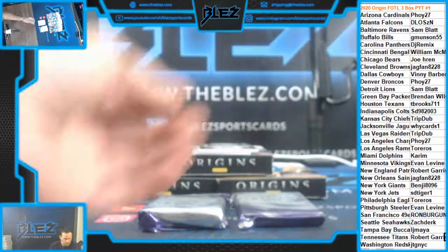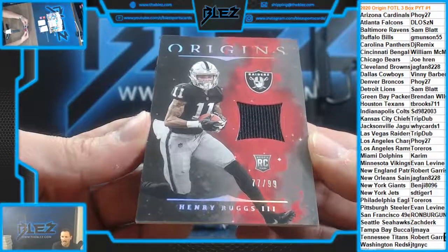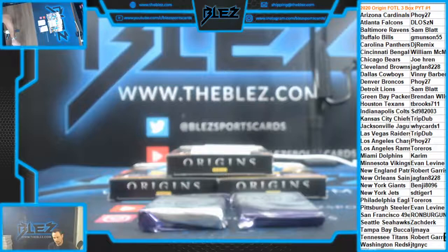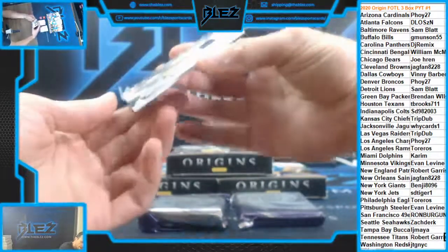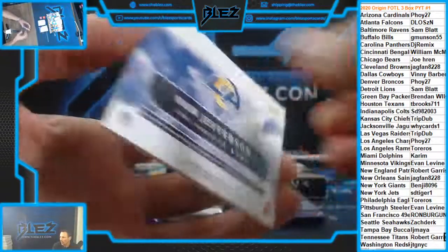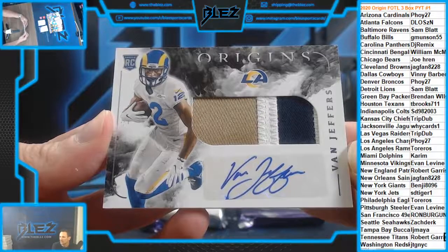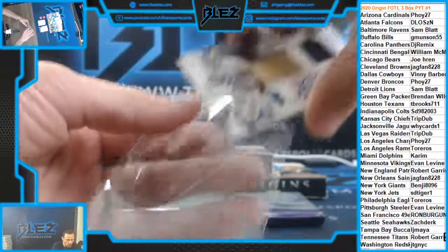Let's get into our hits. Relic. We have a jersey piece to 99. The Raiders, Henry Ruggs out of Alabama. We have a redemption. Oh, that's nice. Ooh, so this is what this stuff is gonna look like. Unnumbered, out of Florida. Our Florida receiver with the best auto in the rookie class. Beautiful three-color patch of Van Jefferson for Toreros. It's a nice-looking card right there. I like Van. He's gonna get looks.